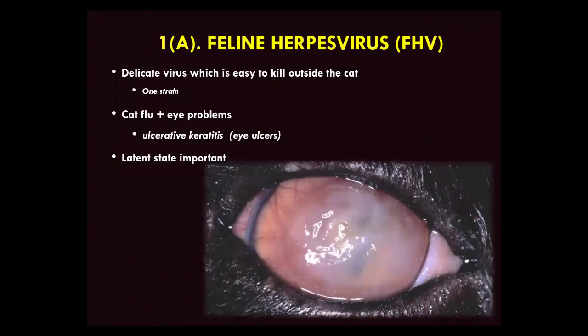But what's important in the biology of this is that the virus can become latent. And by latent, I mean it can hide inside the cat for years, not showing any clinical signs. And then one day it comes out. And it causes cat flu, but particularly it also causes eye problems. The eye problem that we worry about with feline herpes virus is what's called ulcerative keratitis, which is like a big ulcer in the middle of the hard part of the eye, a corneal ulcer. And this is caused by herpes virus, and it can be extremely damaging and can lead to damage to the eye and even loss of the eye at times.